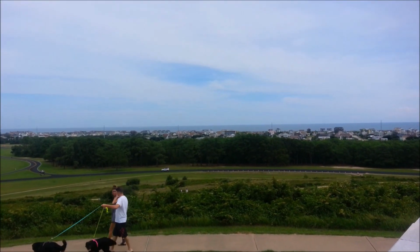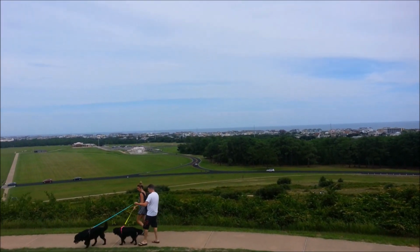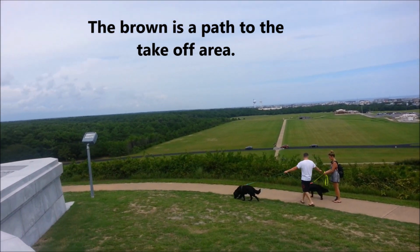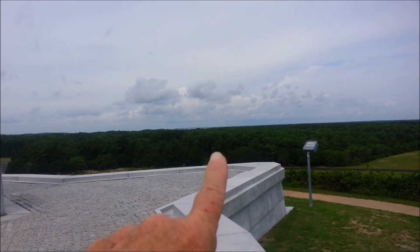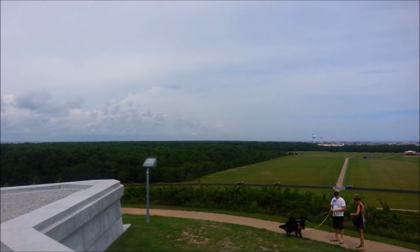And the view from the other side, I think this is the north. I think that's pointing north. So there's your landing field down there, and take off. So this is pretty awesome. I see water way over there in the distance. So I think we're pretty much surrounded by water here.